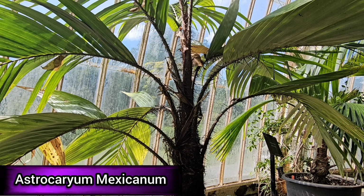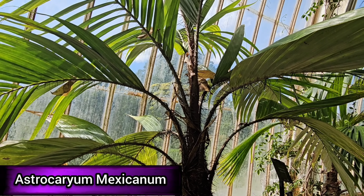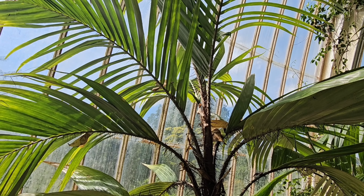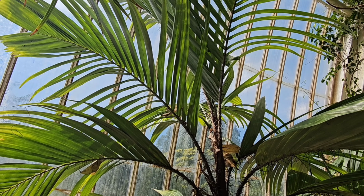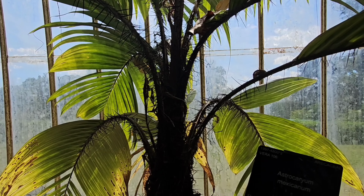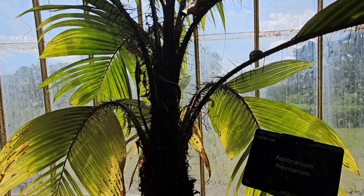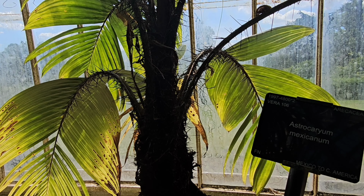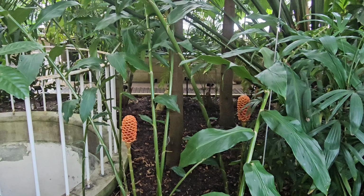Astrocaryum mexicanum is commonly known as the chocho palm and is a palm tree native to Central America, where it grows in tropical rainforests. The dark green feathery leaves and slender trunk are both protected with long black spines. Although not hardy, it can tolerate cooler temperatures and can be grown in pots, particularly when young.